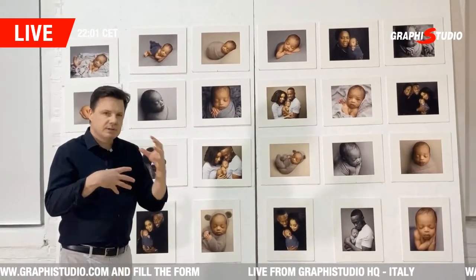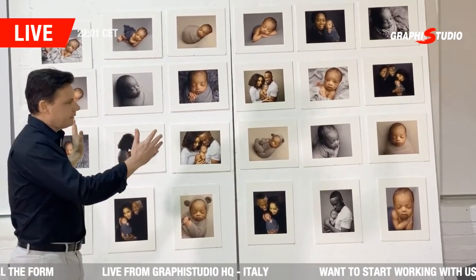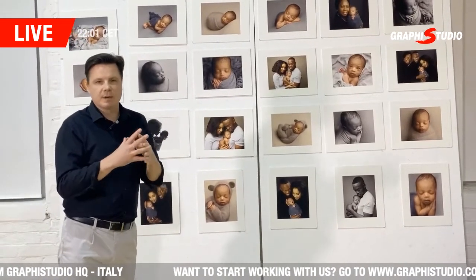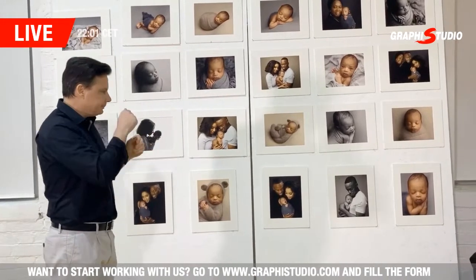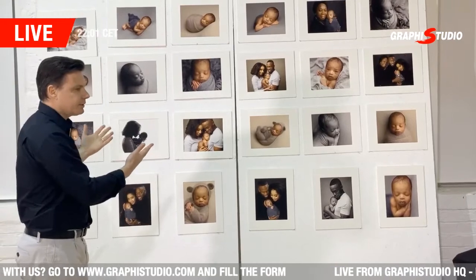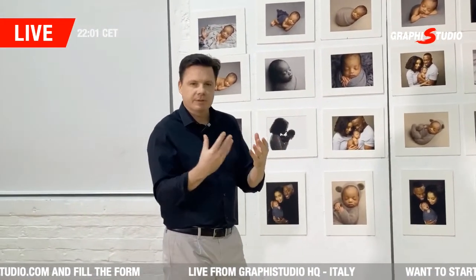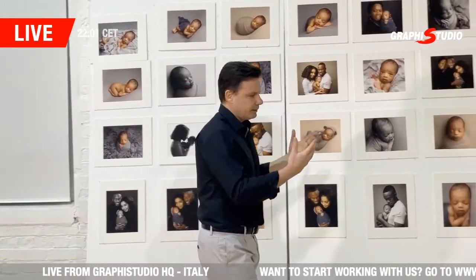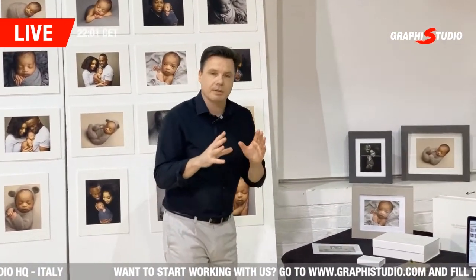But you can see using variety in your sessions is key to getting a lovely reveal board full of different images, which makes it much easier to get them up to that top package. So let's say it's all gone well. They've decided to go to the top package. What I do then, as part of the customer service that I offer, is that the prints that they buy, they're going to take home on the day.